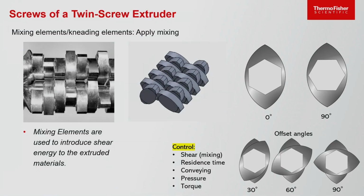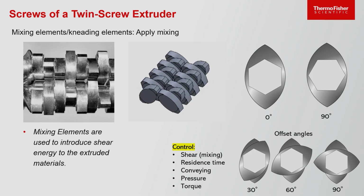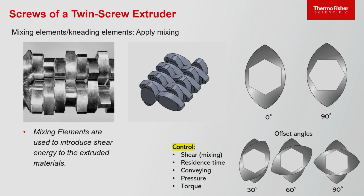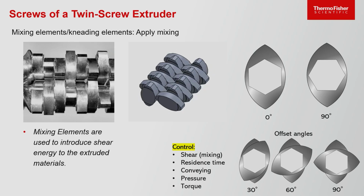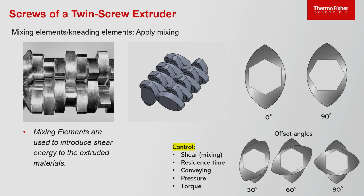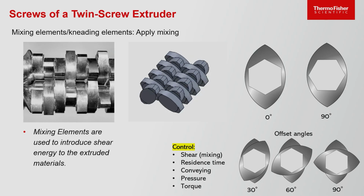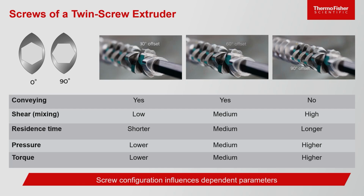All right, so by doing the offsets that I just mentioned in different degrees, we can control the amount of shear that is being applied to the melt. The residence time can be changed. The conveying power, the pressure, the torque. So you can control a lot of things just by changing how these elements are staggered. And this is just a summary of the different degree offsets in the mixing zone that we have in our screw here at Cal Poly.